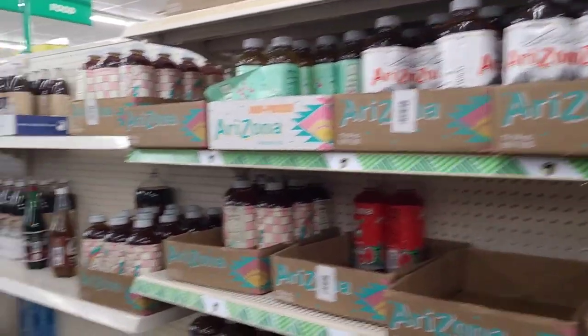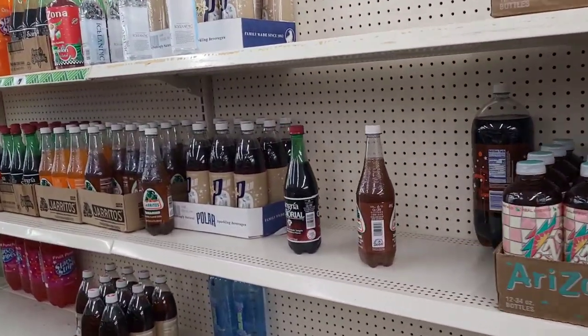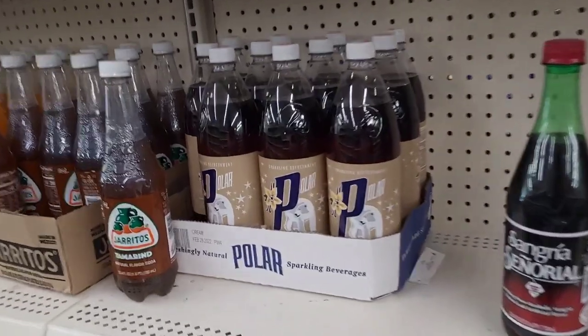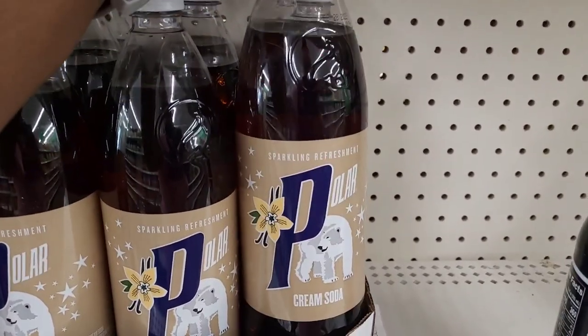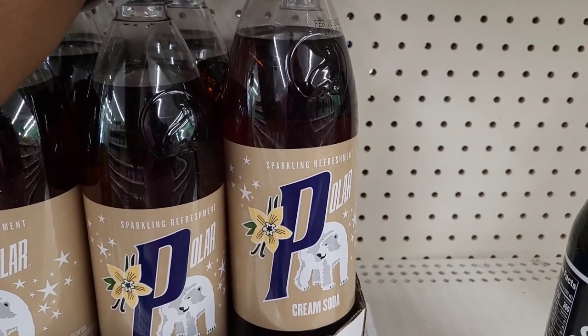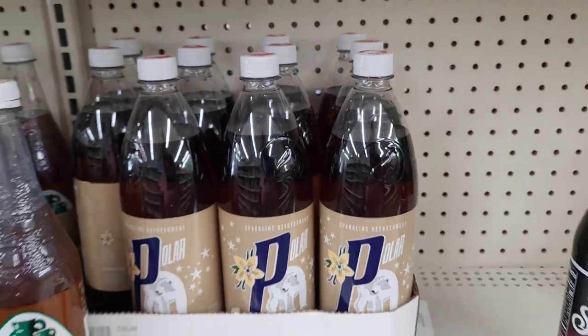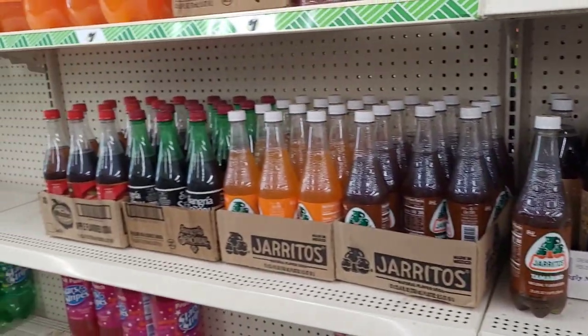And Arizona tea, and just a lot of the other beverages that we have seen before. What is this? Some things stick out. I haven't seen this. Sparkling refreshment polar cream soda. Yeah, I hadn't seen that one. But I've seen a lot of this.